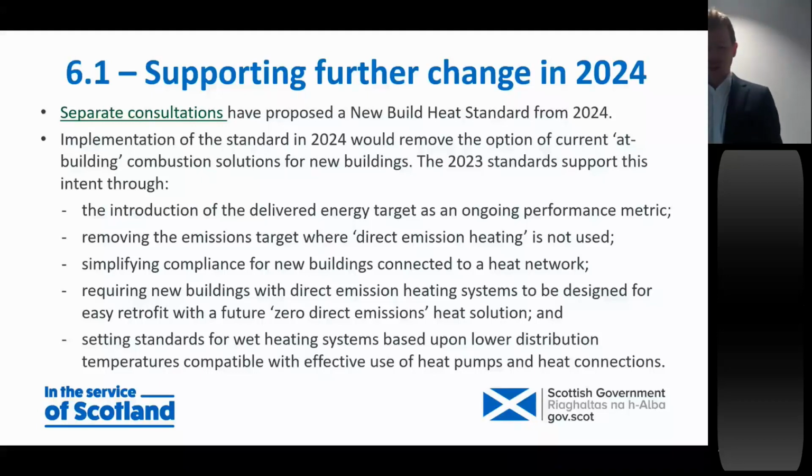Just the last point on 6.1, looking forward towards 2024. A lot of these are just repetitions from the previous slides, but it does provide a useful summary. The implementation of the 2024 standard, the new build heat standard, is going to remove the option of current at-building combustion solutions for new buildings. So from 2024, you're no longer, for example, going to be able to install a gas boiler. So that shuts off, and that means your emissions target no longer becomes relevant.